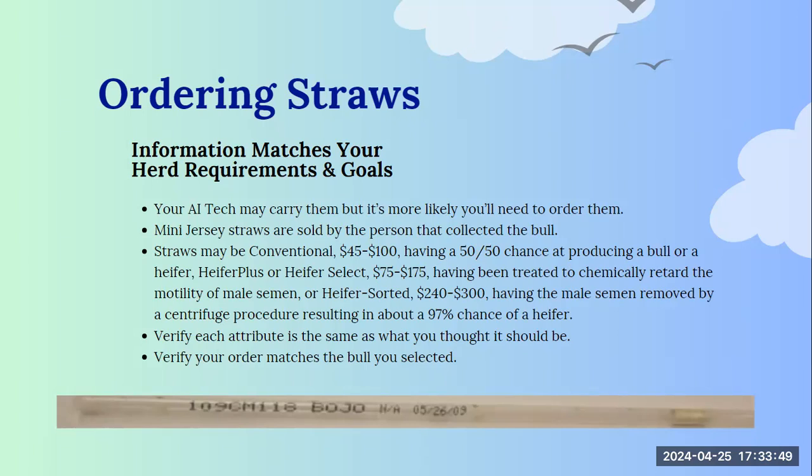Well, and it's not in the slide here, but the Heifer Plus and Heifer Select, I believe, is about an 85% chance of a heifer. So you do have a higher chance there of having a bull calf.